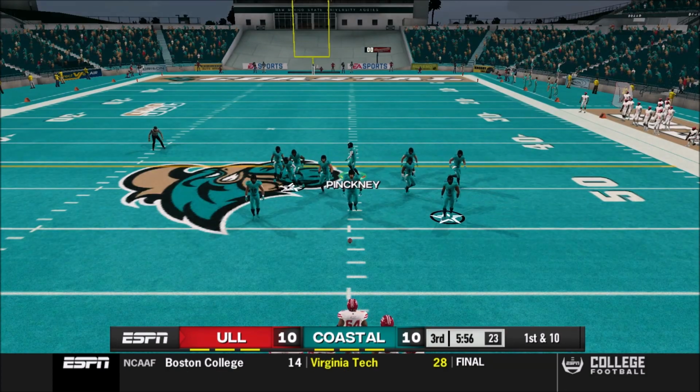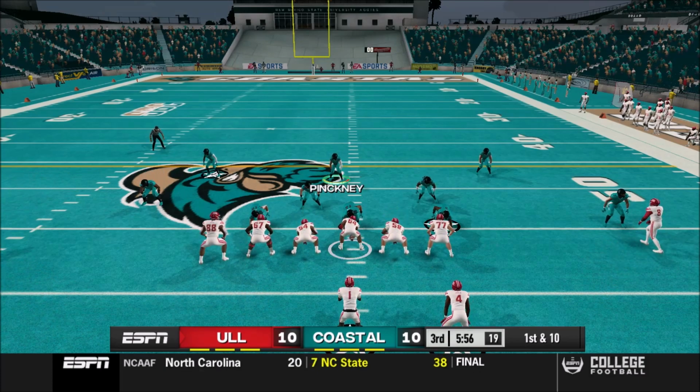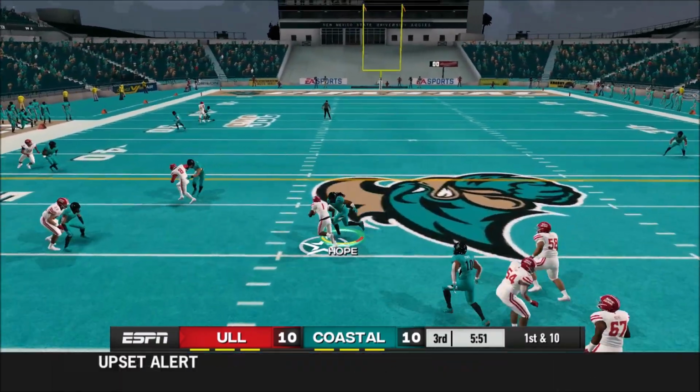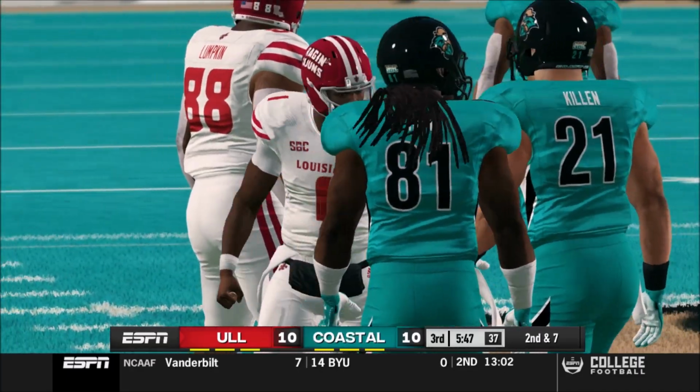Time's getting a little bit tighter now. You got to make every possession count. Now he's scrambling. Down at the 46-yard line. Lewis gains about 2 yards on the scramble.